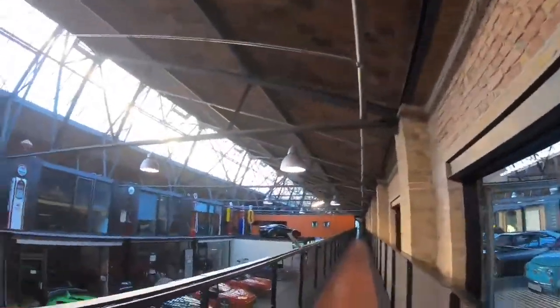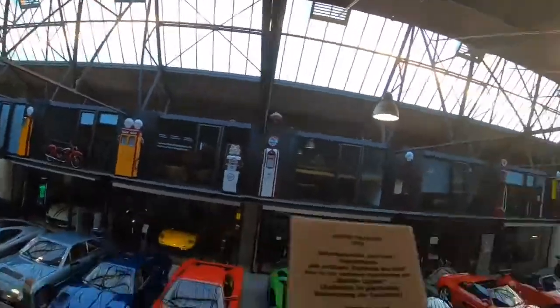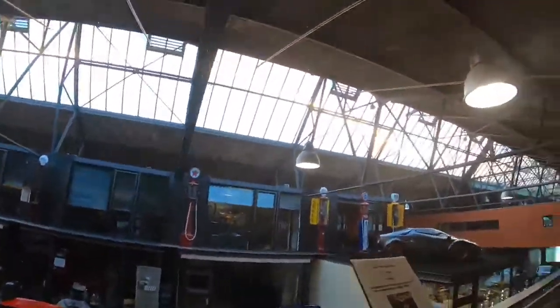I don't even know where my family is, they're probably back there somewhere. I think that one with the little tiger on top of it. These are all little gas station stop things. Now this car is over here. What car is this, dude? I want to see this car.